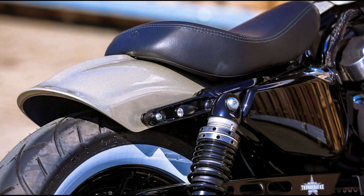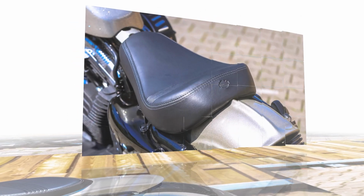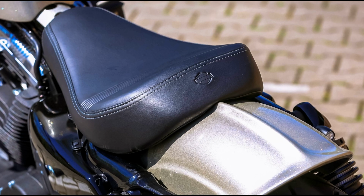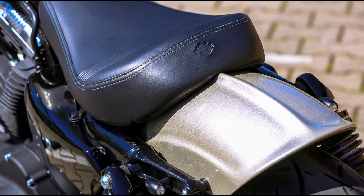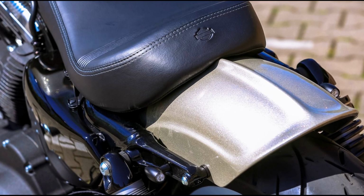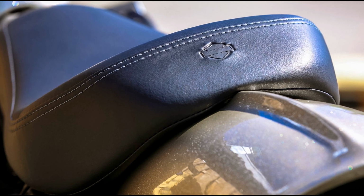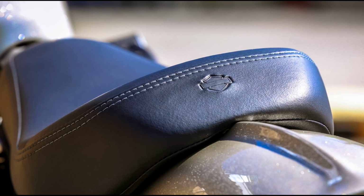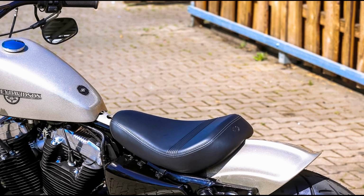In conclusion, the Starmind is the perfect blend of modern custom engineering and classic Harley-Davidson style. Thunderbike has taken an already iconic motorcycle and transformed it into something even more remarkable. With its aggressive stance, custom parts, and attention to detail, this bike stands as a testament to the power of vision and craftsmanship in the world of motorcycle customization.